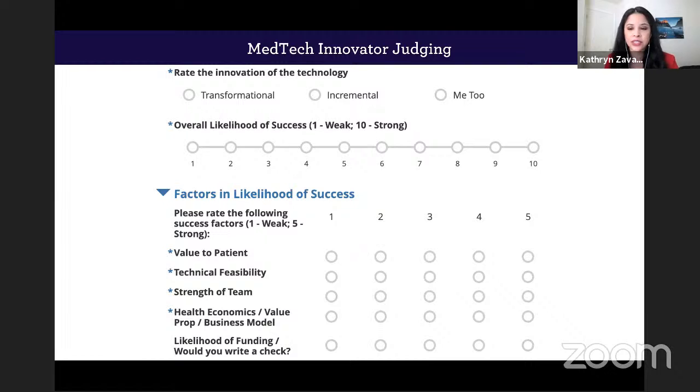A couple of multiple choice or rating questions. So first is rate the innovation, the technology: transformational, incremental, me too. Not all companies that are me too or incremental means that they won't get in. It's just a way for us to kind of gauge that technology. Overall likelihood of success. So this is an important score for us. This is kind of what we use to rank the companies in the short term. So make sure to answer that as well.